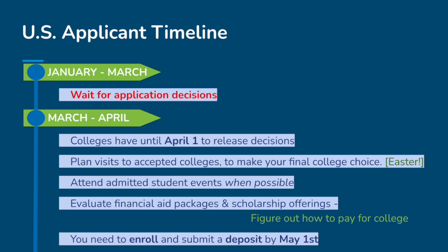It's a good time to think about visits once you know whether or not you're in to colleges that you have been accepted into. So Easter's a good time for this. Do think ahead with one or two possibilities if you are in and around the area of the place that you've applied to. Do attend admitted student events when it's possible as well, please, guys.